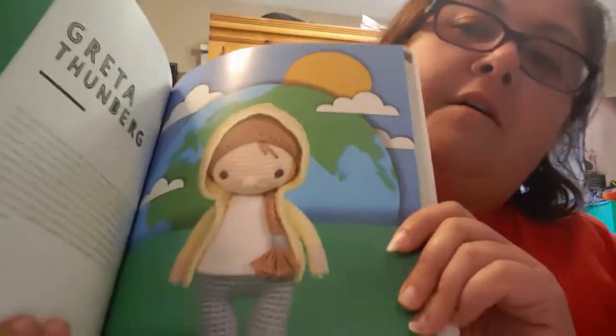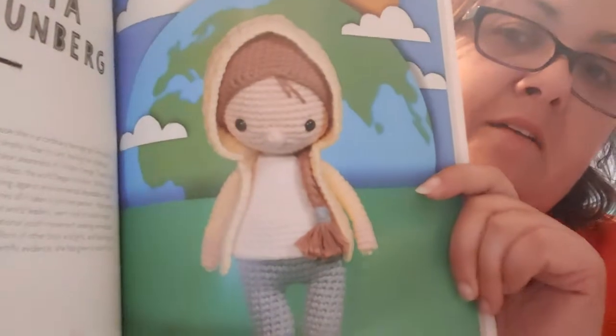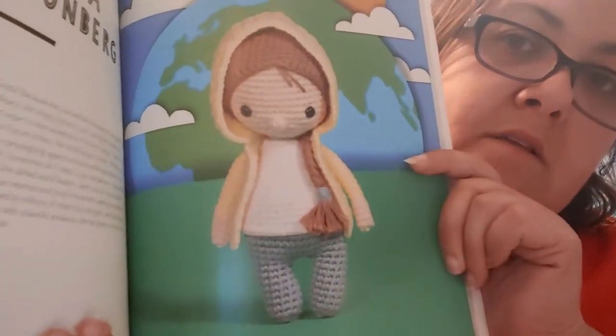So, like I said, it goes all through history. So we had Queen Elizabeth, we had Jane Goodall. You can see on the front there's Cleopatra. There's also Greta Thunberg. I hope I'm saying that correctly. I'm sorry if I'm not. And so she's someone that younger crocheters would know. They have Jane Austen, who is one of my favorite authors.